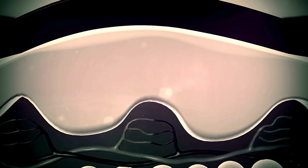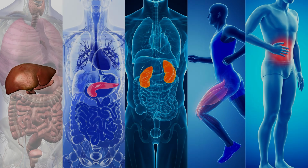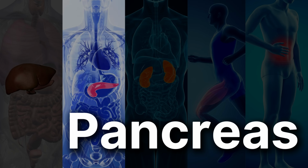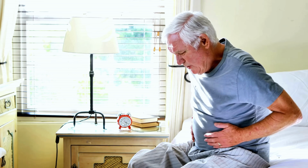And eventually, the fat stores under your skin become filled to the brim. When your body can't store any more fat under your skin, it starts looking for other places to store this fat. So you'll store fat in your liver, in your pancreas, in your kidneys, in your muscles, right inside your tummy around your intestines. Fat is not supposed to be stored in these places. So when fat accumulates in these organs, they don't work properly. The fat that's stored inside your stomach produces chemicals that are poisonous to your body and cause inflammation. These chemicals also increase insulin resistance. All this makes your diabetes worse.